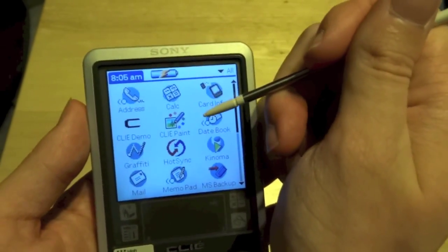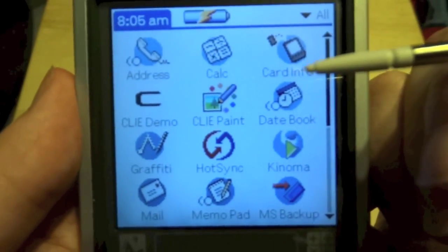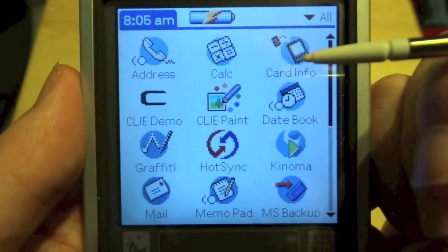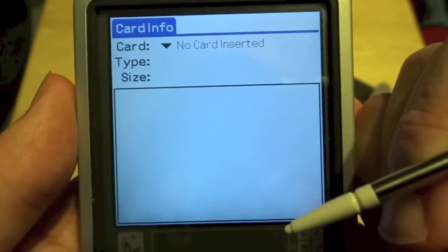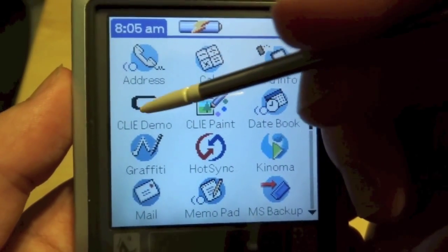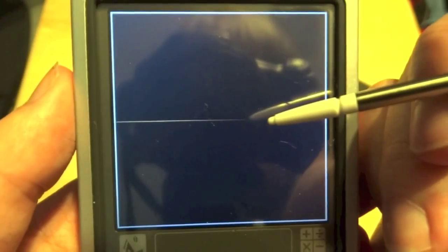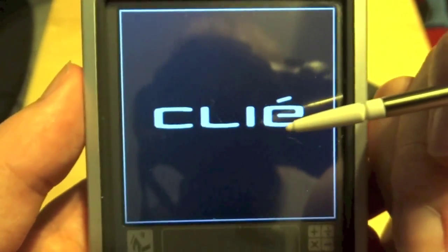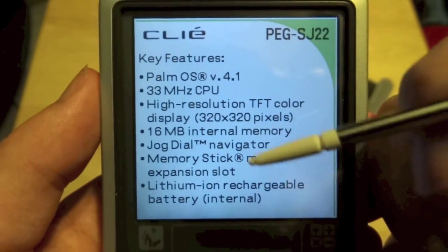I don't know how to get new games on this. I think you have to download them and put them on a memory card. Let me get this closer to the screen. Card info, there's no card in here, but you can do something with that. What is this? I think this actually could play video on it, but it had to be a certain format, and I've never been able to figure out how it works.